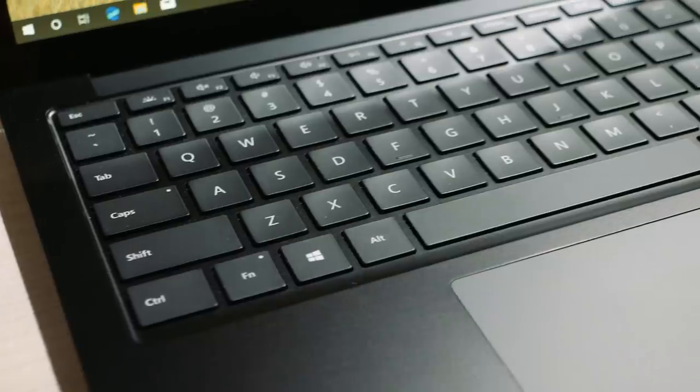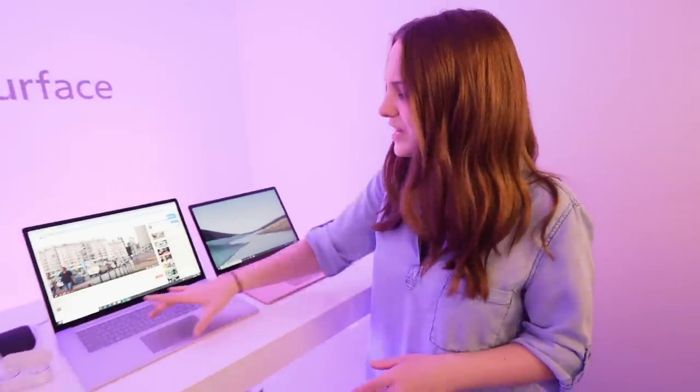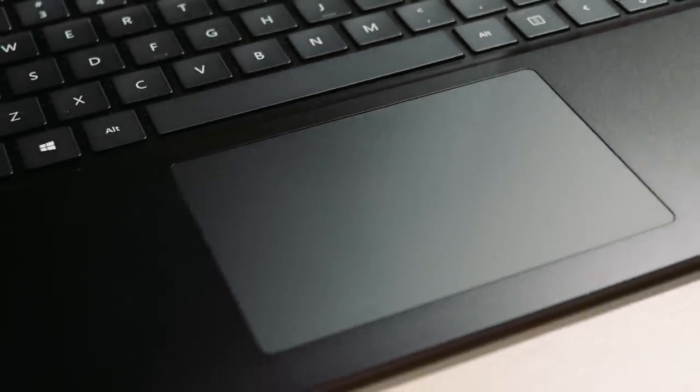The Surface Laptop 3 was definitely my favorite thing and I think the most interesting because this will be an easy laptop to recommend to people once I get some hands-on time and I actually think it's a good device, but it feels great. The bigger trackpad is amazing.